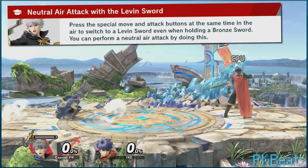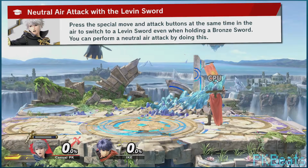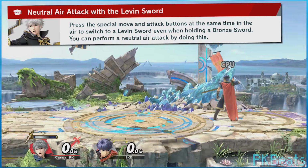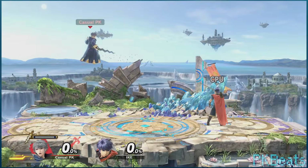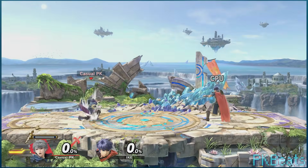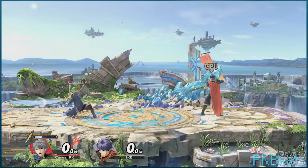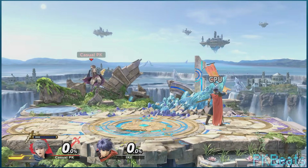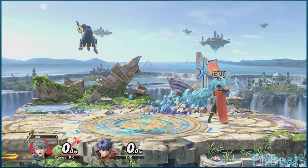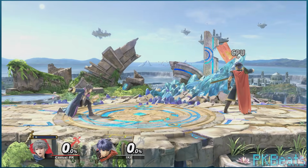Also with Robin, there's a tip regarding his neutral air saying that hitting A and B at the same time will allow you to use the move with Levin's sword. This comes from the mechanic where if you're currently wielding the bronze sword, any aerials and whatnot that you use will also use the bronze sword, even if the Levin sword is available. However, for most aerials, you can just input them like you would a smash attack, that is hitting the direction at the same time as the attack button, which makes Robin automatically use the Levin sword.